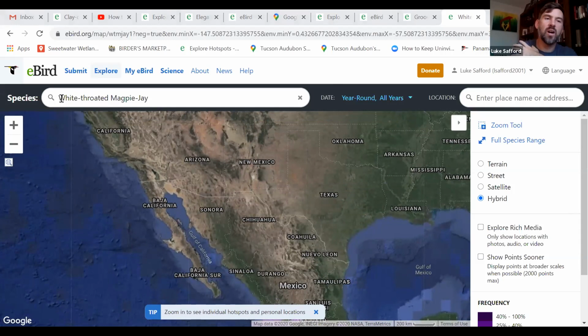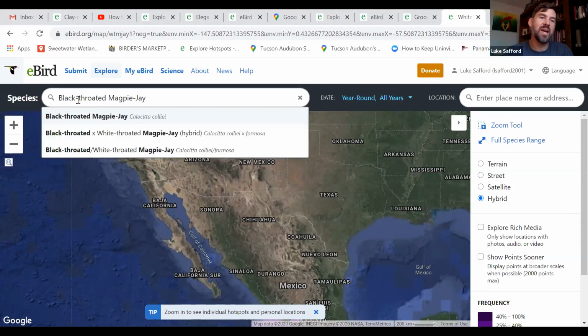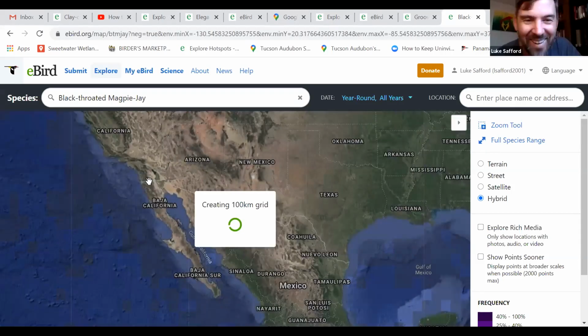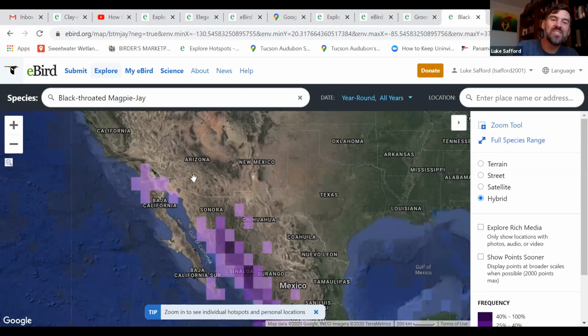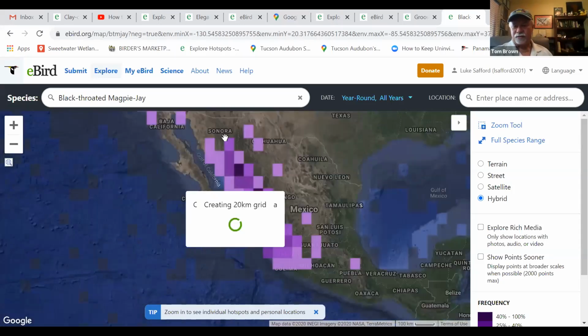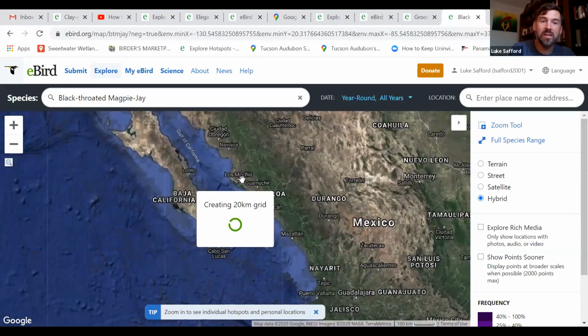I know what it is. All right, you guys help me out. So it's black-throated magpie jay. Black-throated. Yeah, this is the one I was thinking of, black-throated magpie jay, not white-throated magpie jay. Right. All right. Well, if you want to see black-throated magpie jay, they're pretty close.